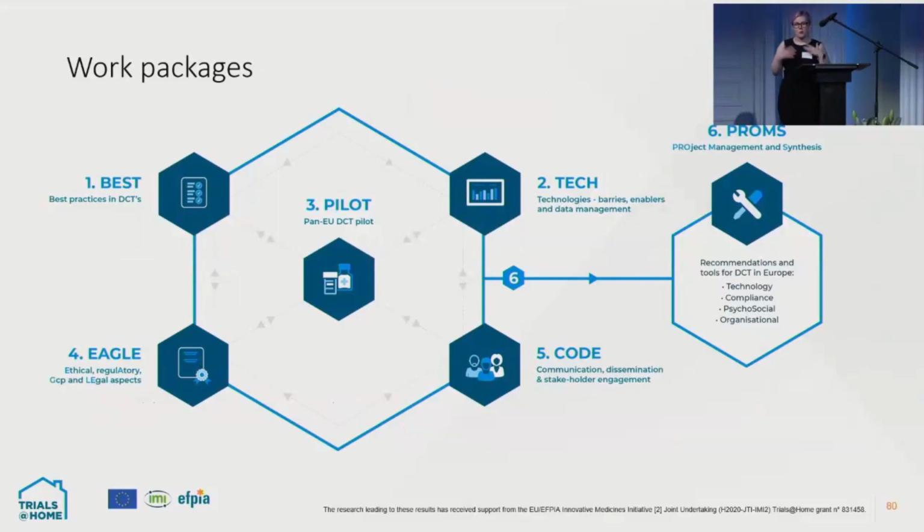Within Trials at Home, we're made up of 6 different work packages. I'm going to focus on the work that we've done in Work Package 1 BEST today, but it's important to know that we have covered decentralized trials from a wide range of activities. I'll talk about BEST shortly, but we also have a work package that's looking into the different technologies used for decentralized clinical trials. You'll know earlier I mentioned that decentralized clinical trials make use of innovative technologies. I cannot impress upon you enough how important it is to recognize the use of technologies in decentralized clinical trials, and I'll give you some examples of where that becomes really important later.